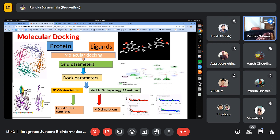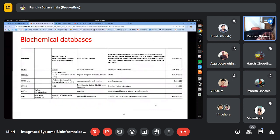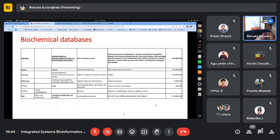Till that extent it is fine for finding the residues, but later the dynamic simulation will help us understand the stability of the complex. So once we are done with the docking studies, it is always important to know the stability of the complexes. That is also very important, right? So there are various software packages available with databases like ChEMBL. Other databases are also available. I will share this, and if you want a better approach, you can always use them.